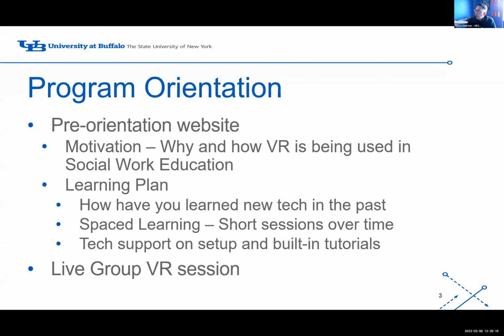So we told them, it's going to take you an hour to set up your device, an hour to go through the tutorials, and then you're going to want to spend 3 to 5 hours just exploring some of the apps there so that you can become familiar with it. So we gave them some tips on how to set up their time so that they can become comfortable with using the VR.